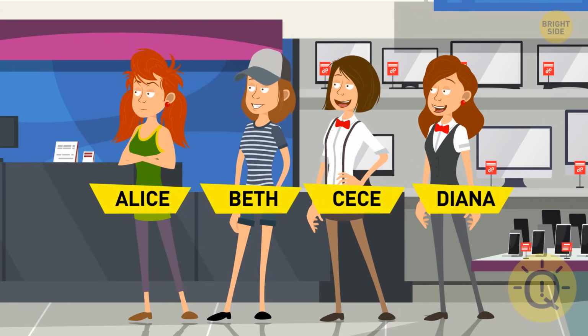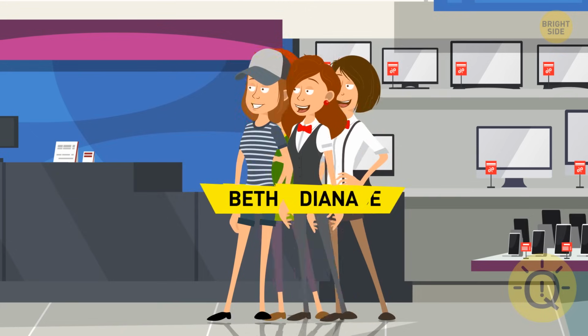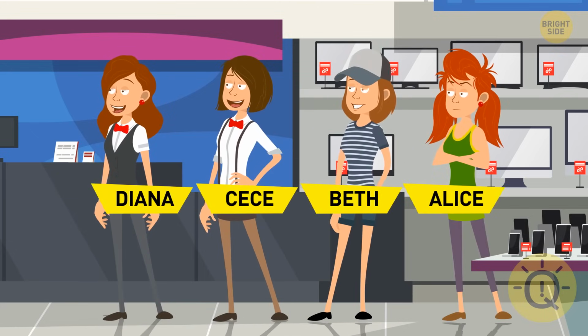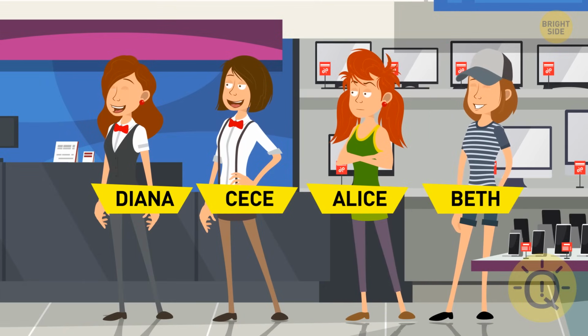If Cece is standing in front of two people and Diana is in front of her, then Diana is the first one and Cece is the second one. Then Alice is standing between Beth and Cece. So the third person is Alice and the last one is Beth.